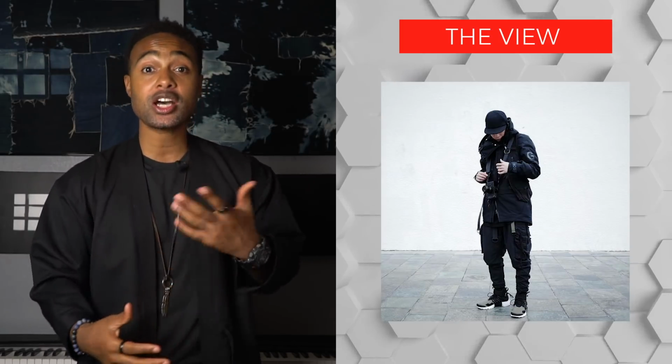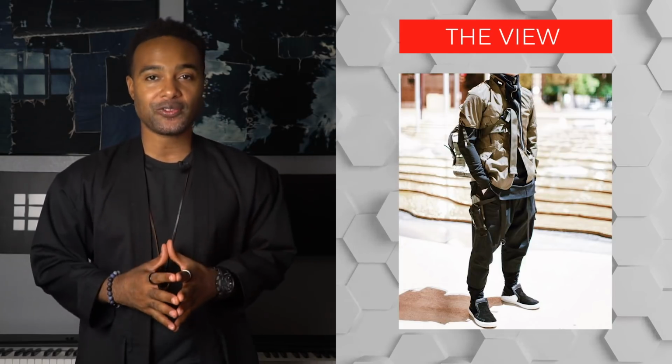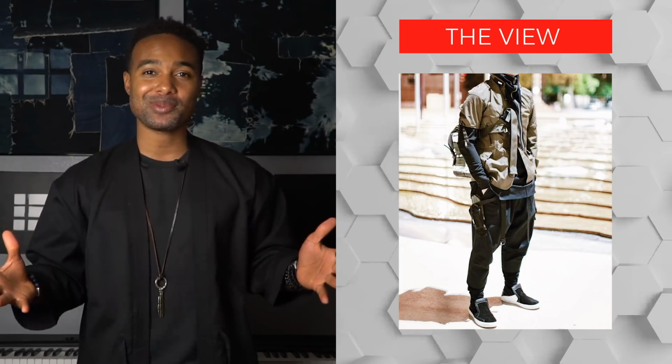Experiment and search, touch and feel things to understand what it is you're looking for. Understand the different cuts and layering options, and techwear should be right at your fingertips. Now these are just the basic principles, but your style journey does not end there.